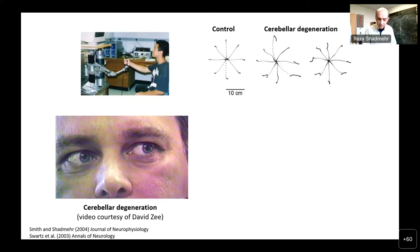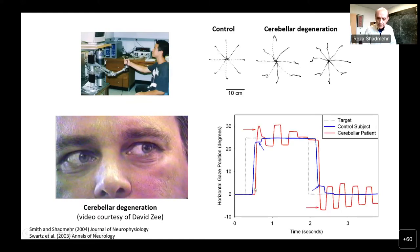You see how the movement begins, but then instead of ending on the target, it overshoots, and then it overshoots again, and then finally settles. So the movements are not ending well. They start, but they don't end well.